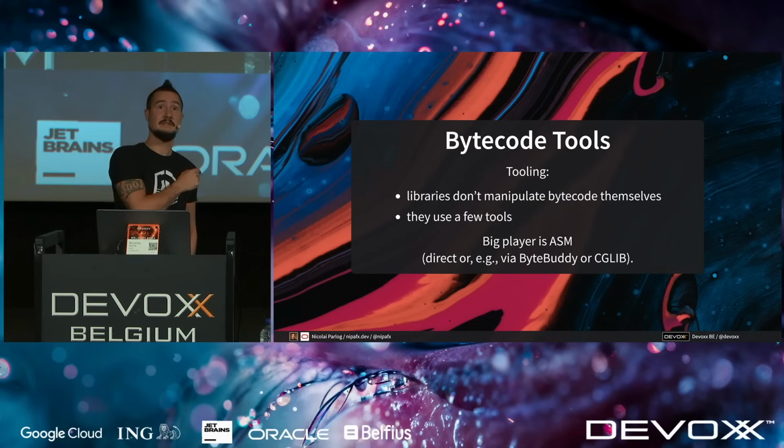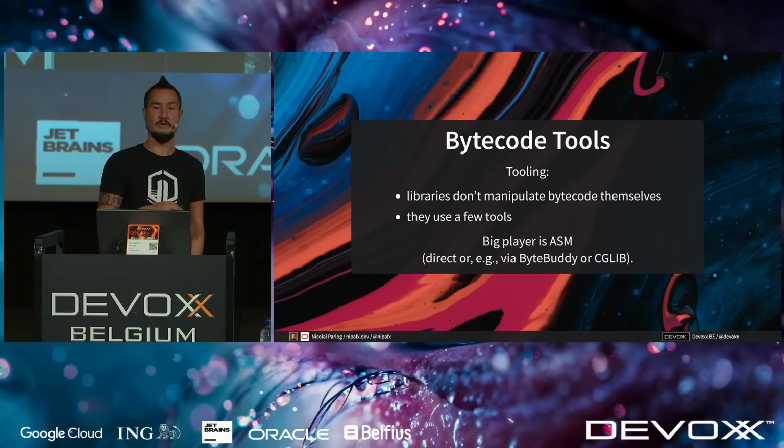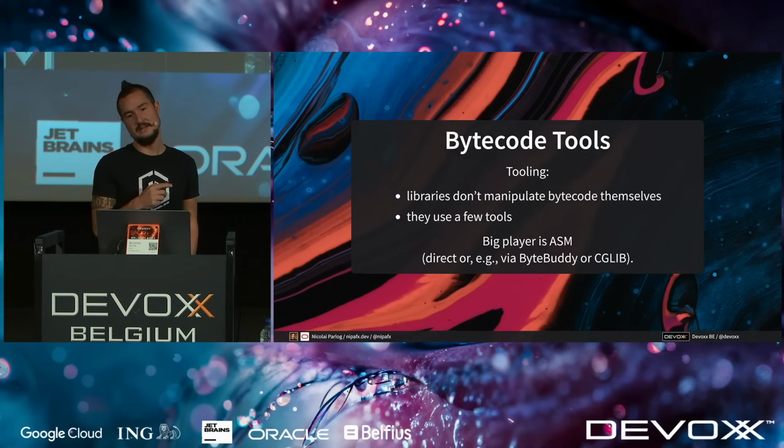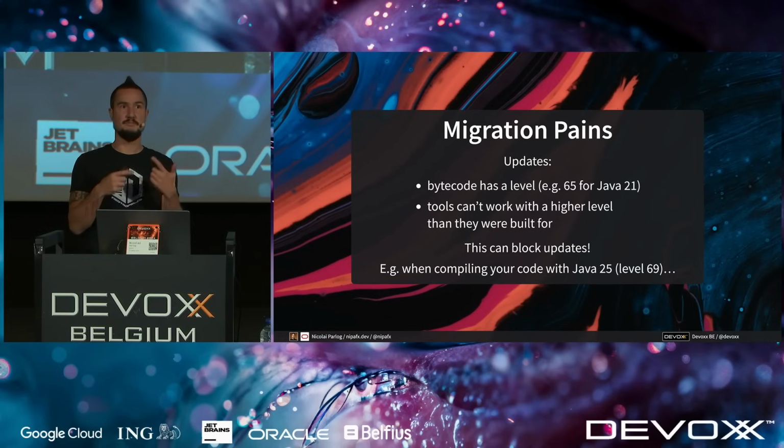The author of that is Rémi Forax. He's here as well. He's not one of my colleagues, although he's a very smart cookie, working on a lot of things in the OpenJDK space. He's maintaining ASM, and my understanding is he's also kind of happy that maybe he can stop maintaining it at some point in the future, because there are a few issues with this process and with the way that this works.